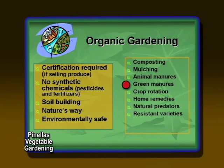Green manures. Green manures are plants that you turn under. And John touched on that with the black-eyed peas. You don't let them grow to their full maturity and produce the peas, because that's using a lot of the nitrogen that they've fixed in the soil, because legumes do fix nitrogen in their roots. You're letting them grow partway, and then you're tilling them into the soil and letting them decay and add that nitrogen back to the soil.